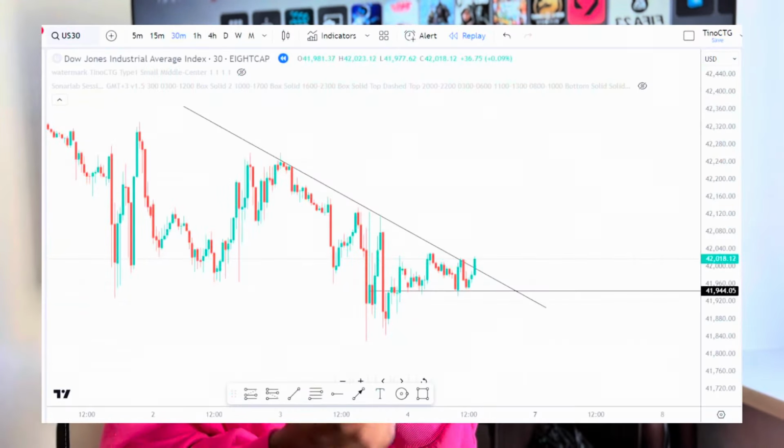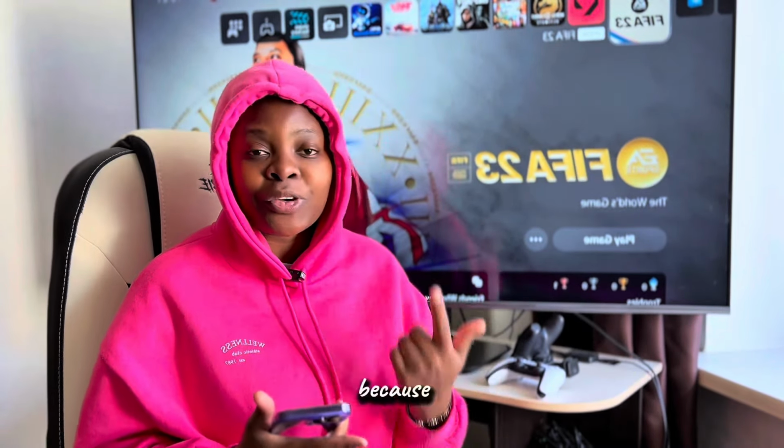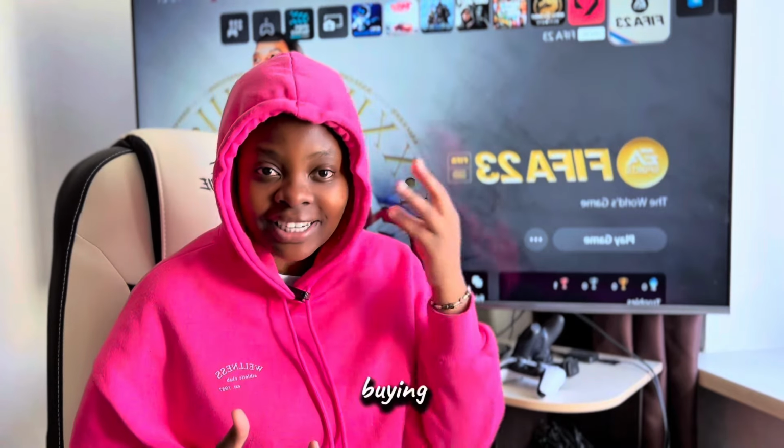But I was looking at US30, and US30 has an absolutely perfect setup. You do remember that we left US30 at this zone, and it has a little trend line that is respecting right over here, because Nasdaq and US30 normally move alike. I now know that Nasdaq will buy because US30 has a good buying technical setup.